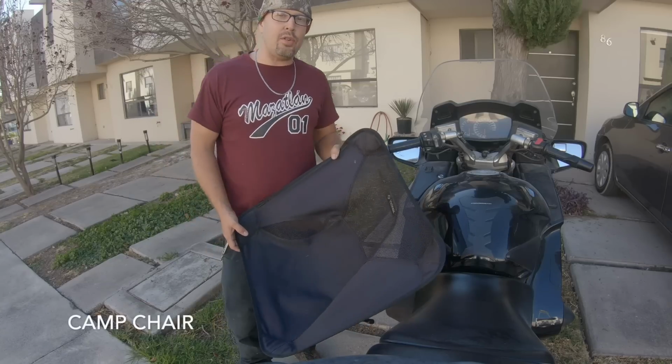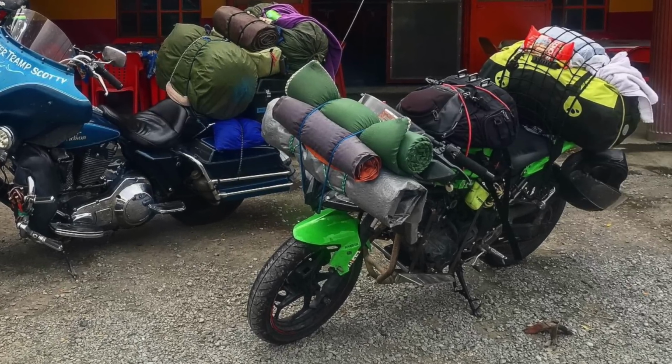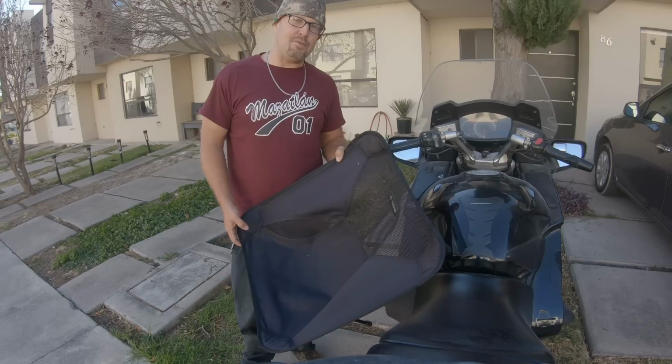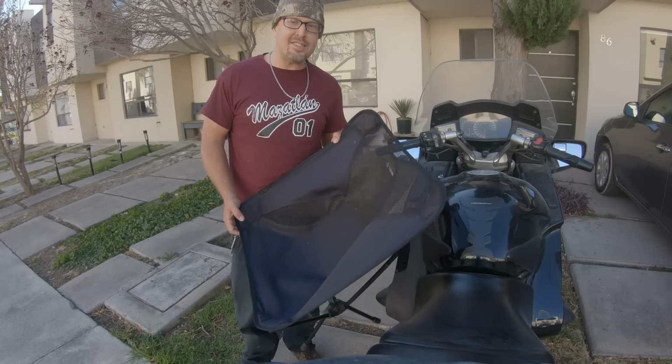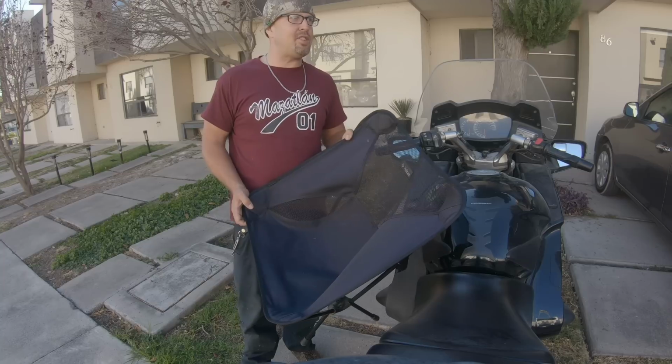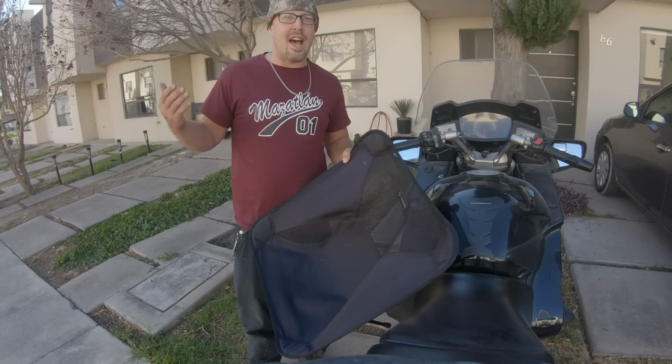So when I hit the road about 3 years ago, I started on a Kawasaki Ninja 300. A chair was just a pipe dream. There was no way I could have fit a camping chair on that bike. Having a camp chair with you is totally a game changer, because there are so many times when you're staying in places and there's just not a comfortable chair.